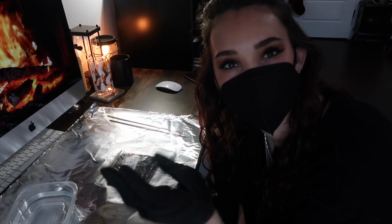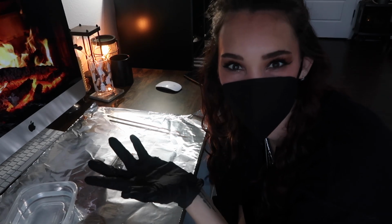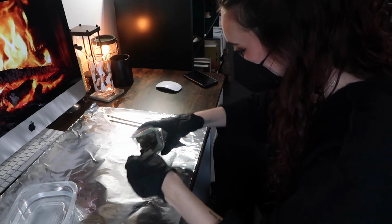I'm also gonna wear a mask because I don't want to breathe in the dirt and dust that's gonna be in it. It's inevitable, so I'm also wearing a mask.